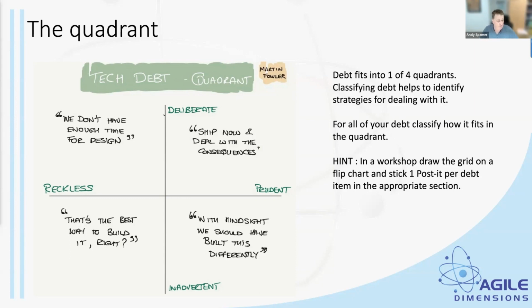Now, you won't get everything, right? So don't approach a workshop and say, right, we're going to figure out all of our debt. You won't. You might figure out 20%, and that is the 20% that causes you 80% of your pain. So the Pareto principle. And then once you've got that baseline, as you uncover new things, just make sure you record them. So it becomes a continuous activity of keeping on top of where your technical debt is.